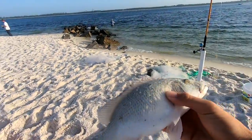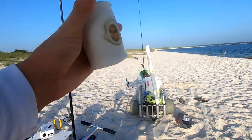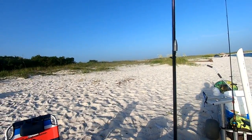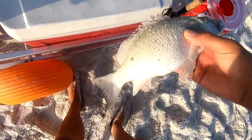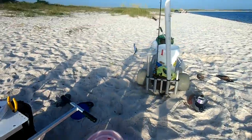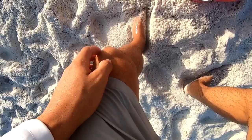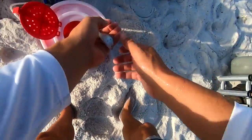Absolutely beautiful fish. I think Ryan's mallet broke. Gotta kind of use this as like a bludgeon tool now. But yeah, beautiful fish. Let's go get another one. I'm telling you, those mangrove snapper, they love little bite-sized fish. Little bite-sized fish, they absolutely love.